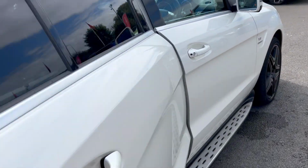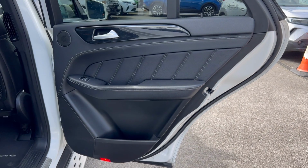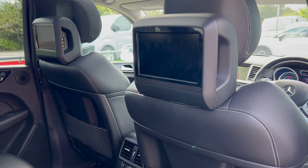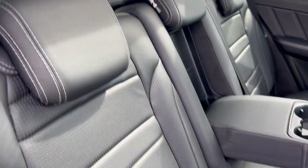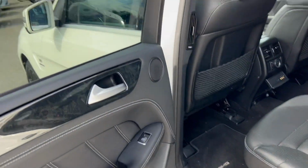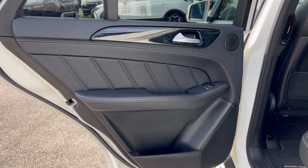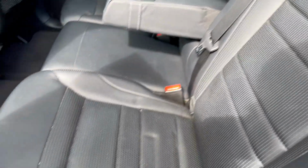So let's have a look on the inside, and we have beautiful AMG leather throughout. Really is quite stunning, this car. We've got in-car entertainment on the back there. There are headphones, etc. I've just taken them out for now. And beautiful condition leather interior with armrest and cup holders, and carpets are all looking good. This hasn't had a hoover out or anything like that. I've literally just given it a quick blow off on the jet wash, so it could definitely clean up more. Door cards looking in really good condition. Back of these seats looking nice, and yeah, the leather interior looking lovely.